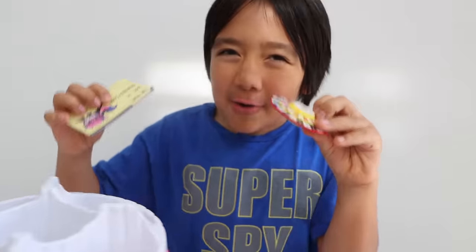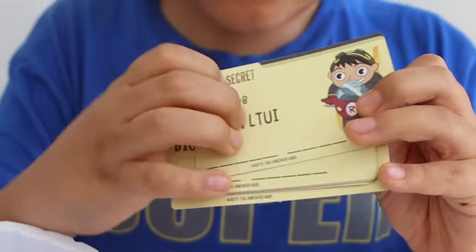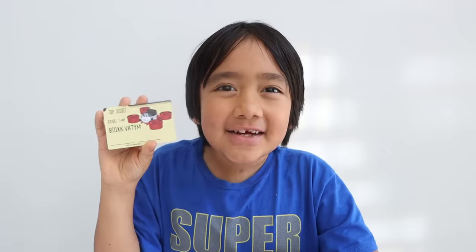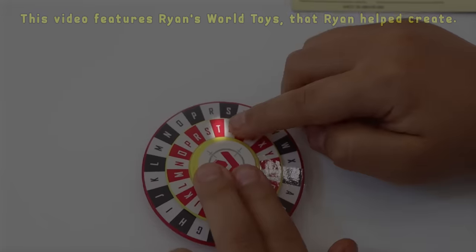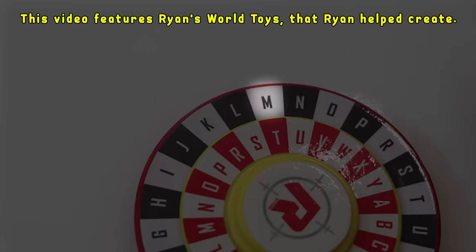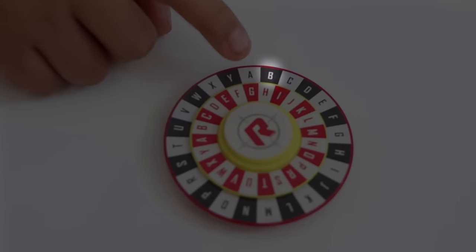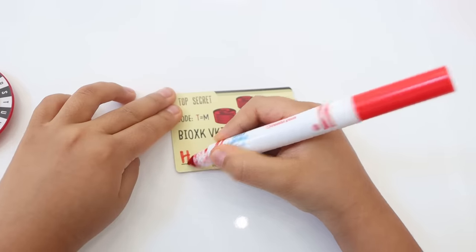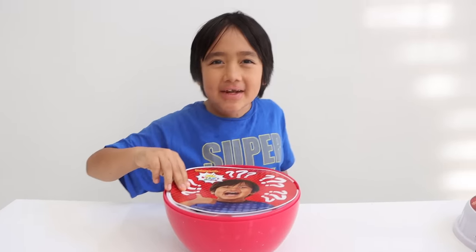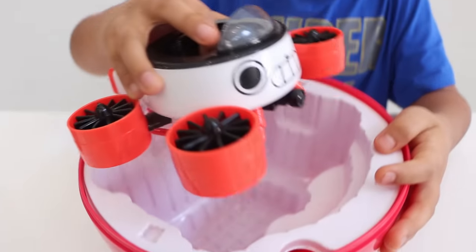It's a Super Spy Ryan code breaker. Which code should we break today? Super Spy Alphalexa? Super Spy Ryan, or what is this? Let's break this code. Okay, guys, the code is red T equals black M. Here's red T. Now let's find black M. Red T equals black M. Okay, guys, so the first one is a black B. There it is. Black B equals a red H. Here is H. Spy friends, I broke the code. It's Combo's Hovercraft. Okay, spy friends, let's keep opening up the Super Spy Giant Egg. Whoa, it's Combo's Hovercraft.